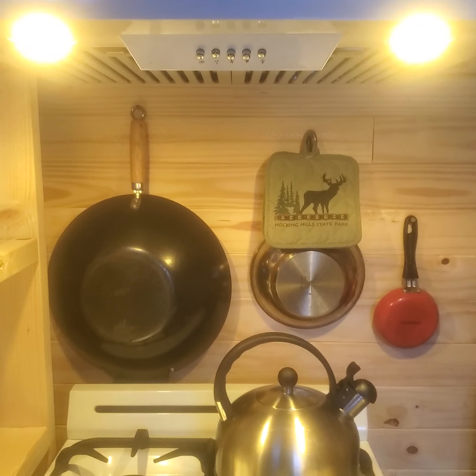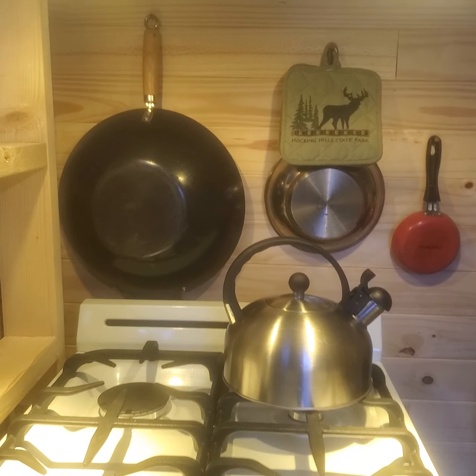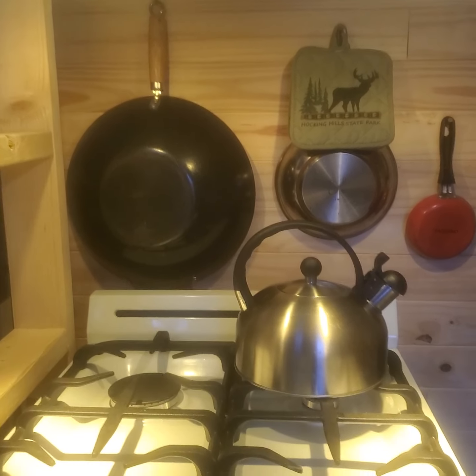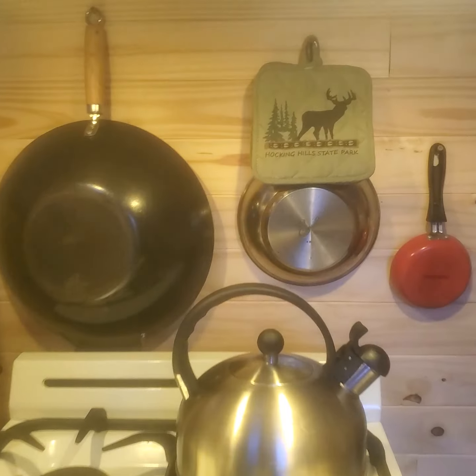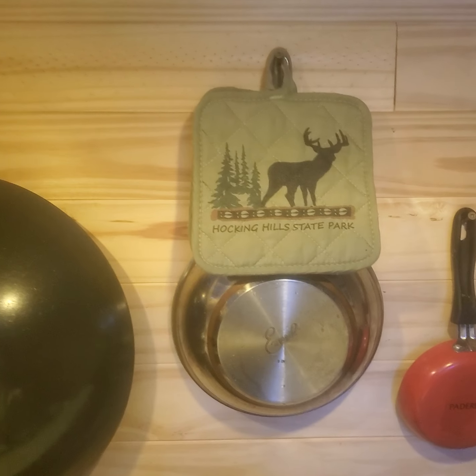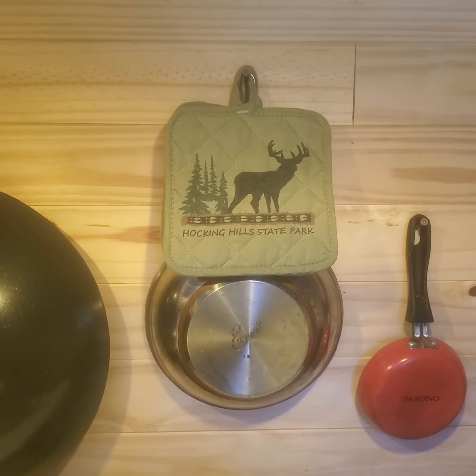So anyway, this is the handy dandy range hood, and it's pretty quiet. I'm sure when I play the video back, you'll realize that. But anyway, there's my cute little pot holder I got in Ohio. One of my favorite places to camp, Hocking Hills State Park in Ohio.